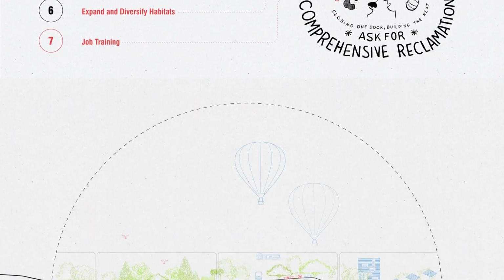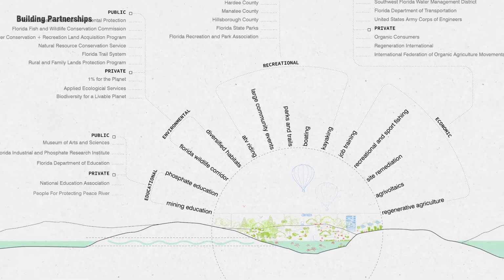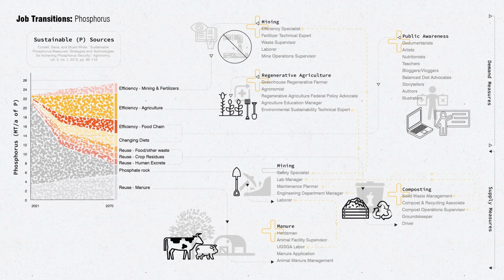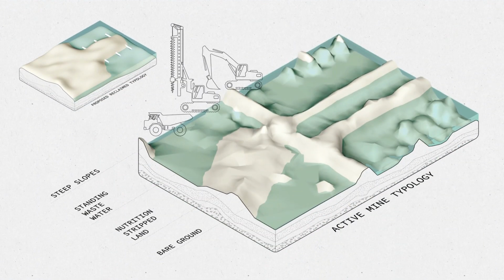The mining sites could be transformed into Florida wildlife corridors, public transit networks, job training centers, food production areas, and more, with the collaboration of public, private, and nonprofit entities to maintain or increase phosphorus production while decreasing extraction. We can look to other sustainable sources to create a more diverse workforce and increase jobs. The reclamation industry would also be expanded, requiring more jobs from new fields of work.